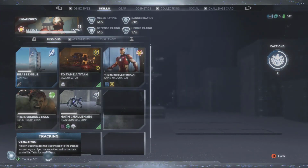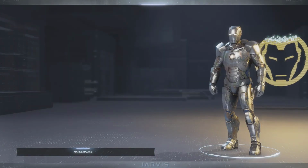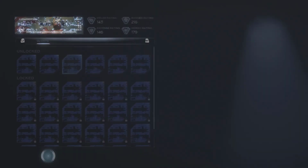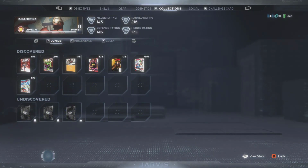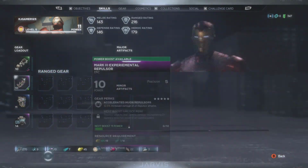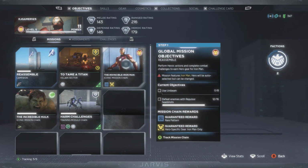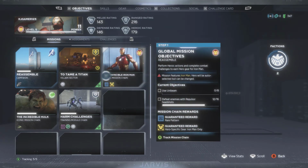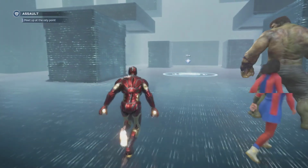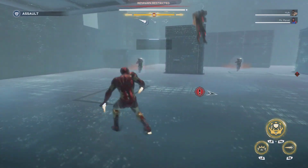Hi, Hulk. Cosmetics, wait. I just want to... Should I use this? Me too, be honest. I am gonna use this one just because, you know, that's like Iron Man shebang. Quickly taking a look, see here. So use Unibeam 8 times to defeat enemies with repulsor headshots. I wonder why that took so long. Okay. They've got nothing on us. Oh god.